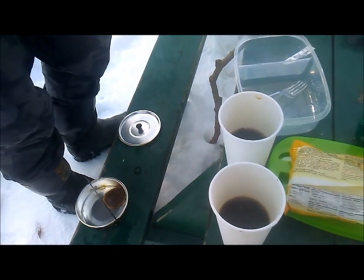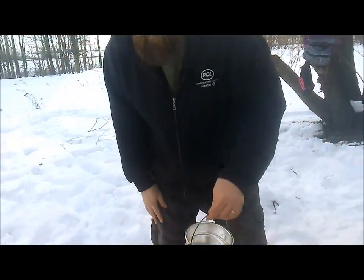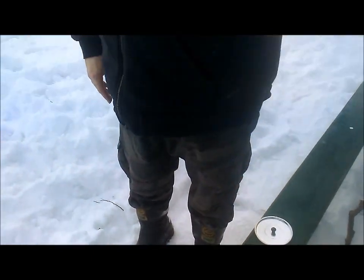There we go. So now what we'll do is we still have this whole thing here, it's still good. That's just a little bit of water we had in there. So we'll fill this up again and we'll put it on the fire and we'll have another cup of tea after that.